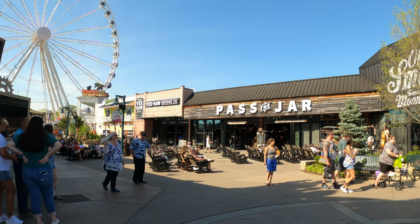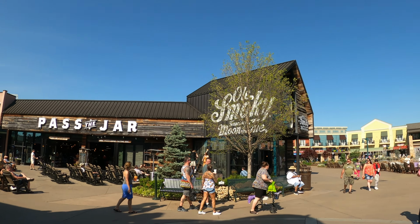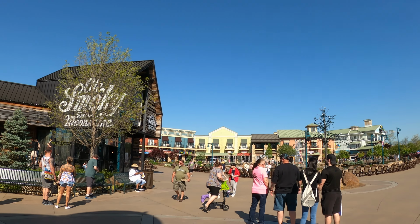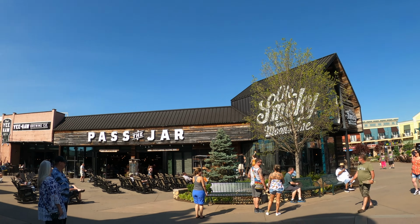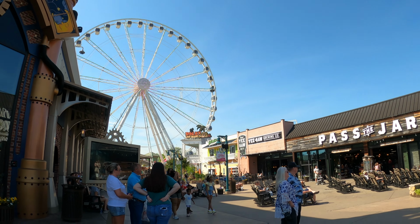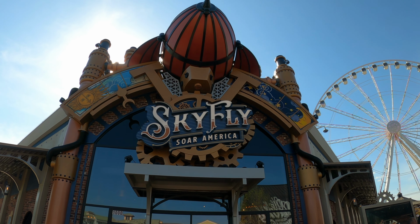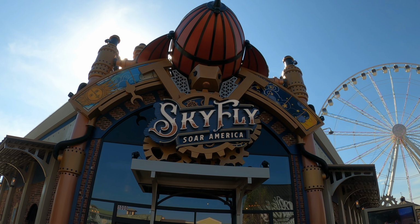This place is situated just perfectly right across from the fountain here at Pigeon Forge. So you can't miss it, right in front of the big wheel. Here it is, Skyfly, Soar America. Let's see what's on the inside.